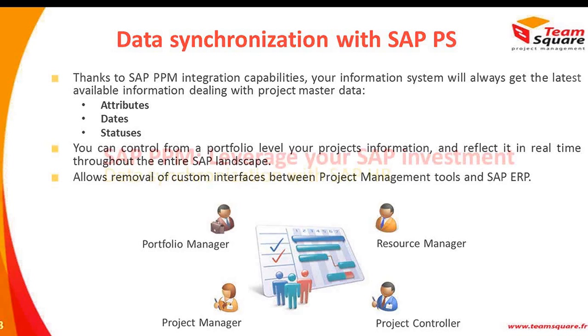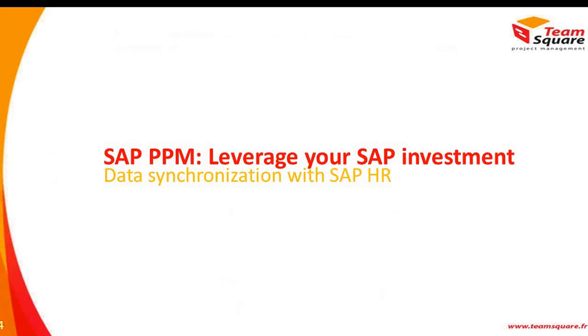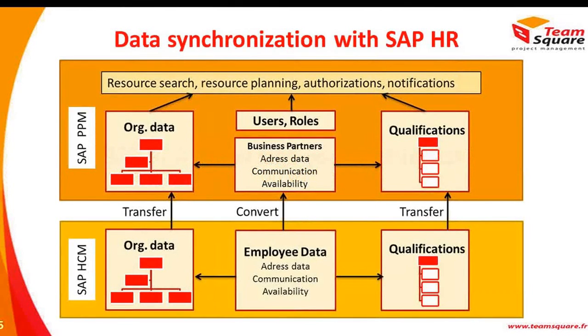Second part of today's webinar is the integration between PPM and now the HR module of the SAP ERP. So for the ones who already have an HR implementation or HCM implementation for human capital management, in the bottom part, basically in this SAP module, you have your organizational structure, which will be described throughout the different departments of your company. And you will also have all your employees, which will be assigned to those departments.